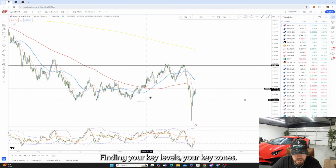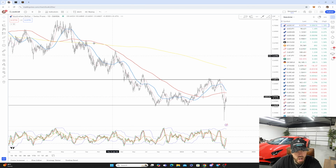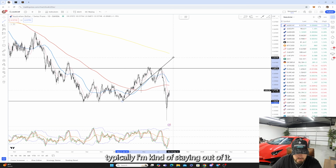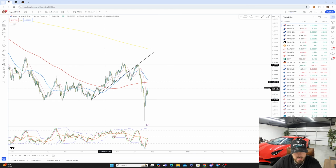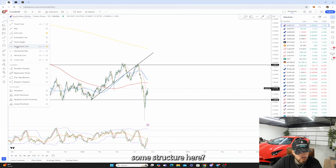Finding your key levels, your key zones, obviously 1, 2, 3. You have the double top here, spike to the low, massive downtrend, came into a stagnant zone. And for me, guys, if I don't see something right away, typically, I'm kind of staying out of it. I do see that you do have some structure here.